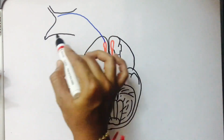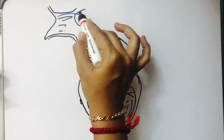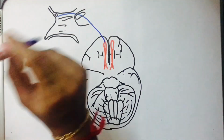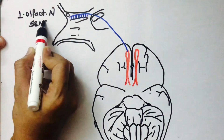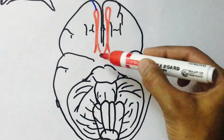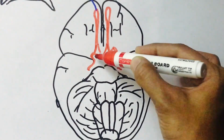Olfactory nerve. This nerve carries the sense of smell. The olfactory rootlets pierce the cribriform plate present in the roof of the nasal cavity. Hence it is a pure sensory nerve.